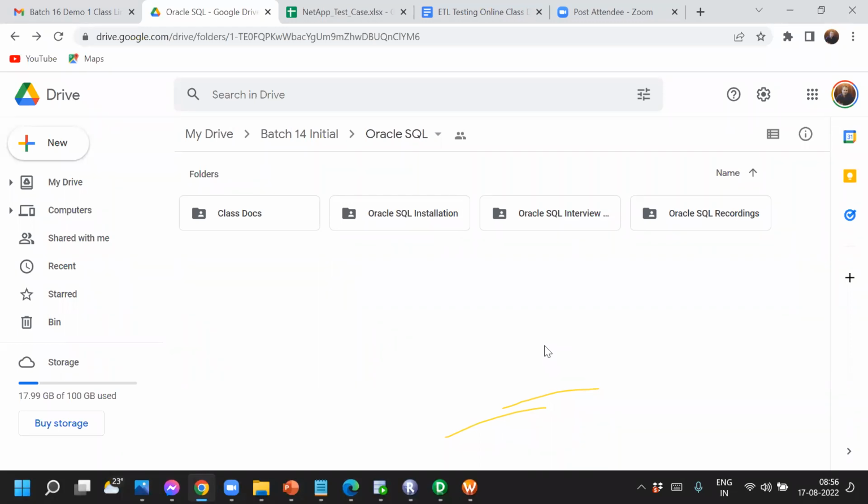Hello, sir. Yeah, tell me. Sir, what will the salary be if we show 2 years of experience? Is there any difference between the salaries of a tester and an SQL developer, ETL developer or ETL tester? There will be no difference between the SQL developer's and the tester's salary. Nowadays companies are paying very good salaries. If you go with 2 years, you may get a 6-7 lakh package. If you go with 3 years, you will get an 8-9 lakh package.